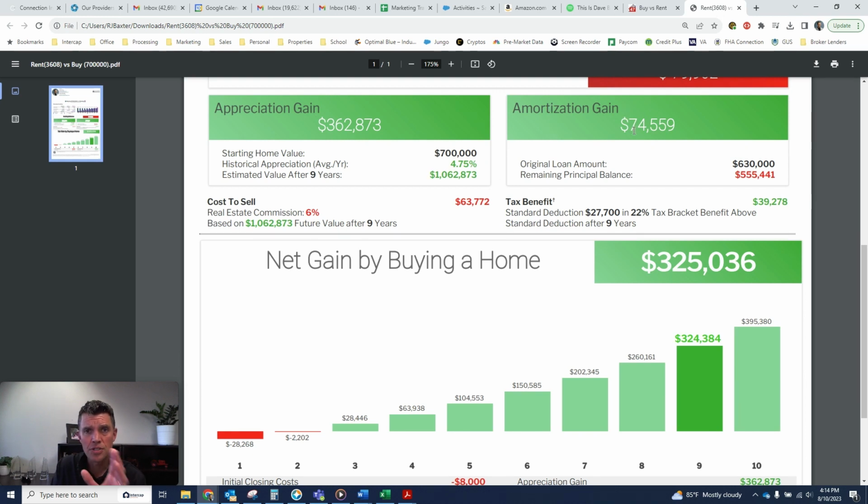Amortization gains, this is what I was talking about before, paying down the principal. You're going to pay down the principal balance by almost $75,000 and have that $630,000 loan be only $555,000 after 9 years. The cost to sell, let's say you sell after 9 years, there is a cost, assuming a 6% real estate commission on that $1.062 million property. That's $63,000 on the cost to sell.